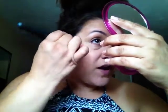Isn't it funny? All the funny faces we make when we apply makeup. It's funny. I look sideways a little bit so I could see the high part of my cheekbone. Sorry, my mirror is probably in the way. Sorry.